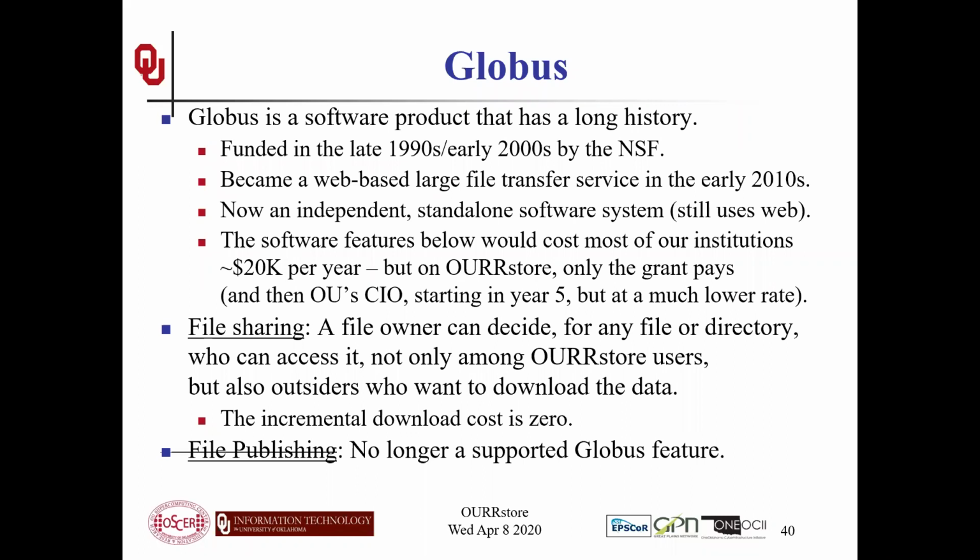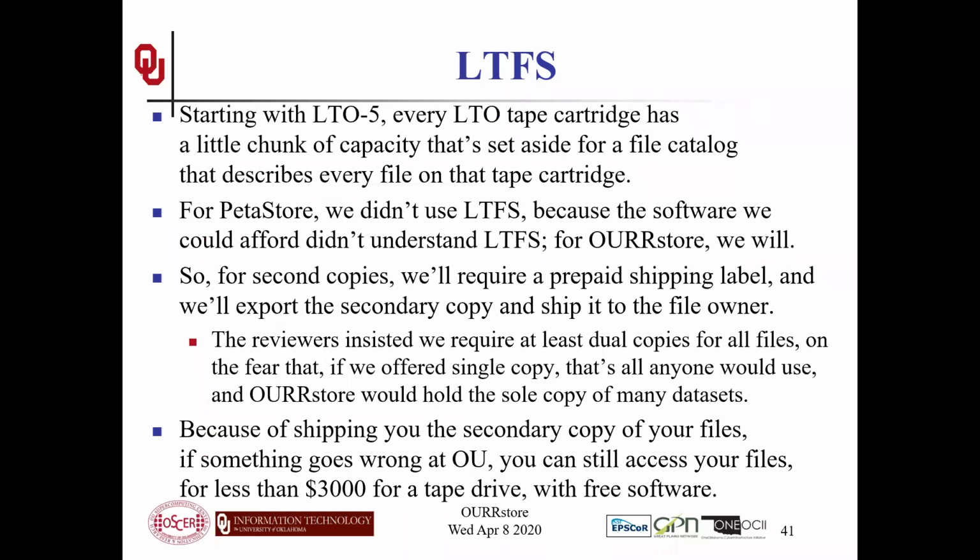File publishing, as I mentioned, is no longer a supported feature in Globus. So for the file publishing, you're going to be doing that through your local research data librarians, your local institutional repository. I mentioned about LTFS. The wonderful thing about LTFS is now if OU burns to the ground, again, we won't. But if the worst were to happen, you still have a copy of all your files that you can get at for a fixed cost. You buy one tape drive and a little USB enclosure for it. The whole thing is about $3 grand. The software is free. You can get at your data.